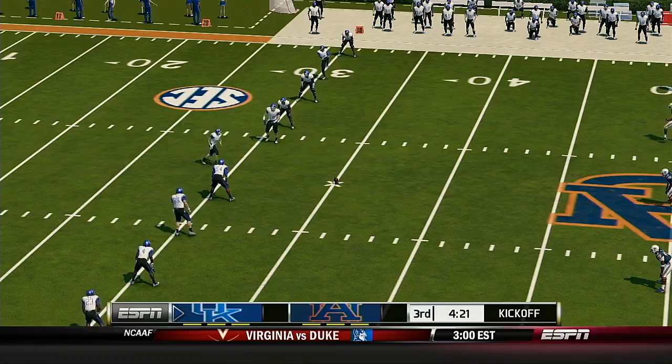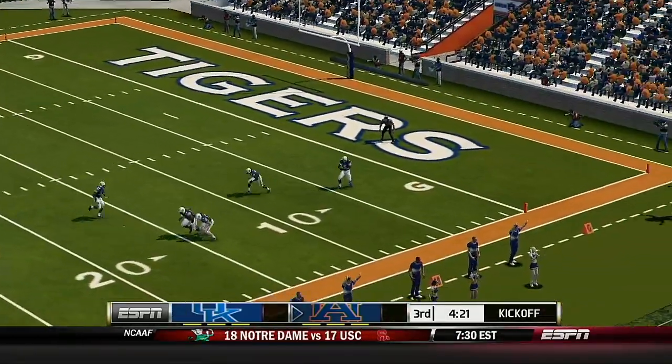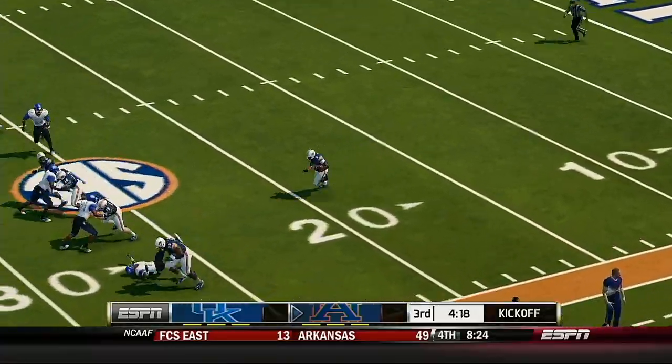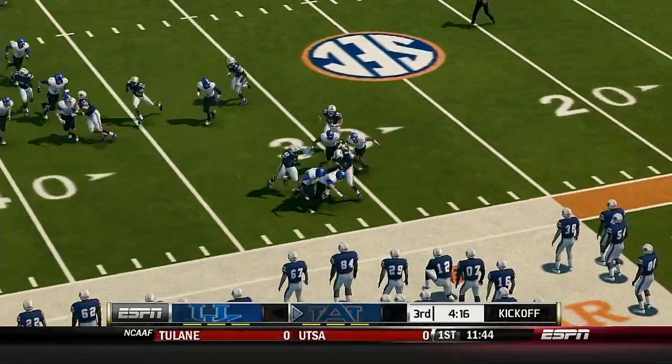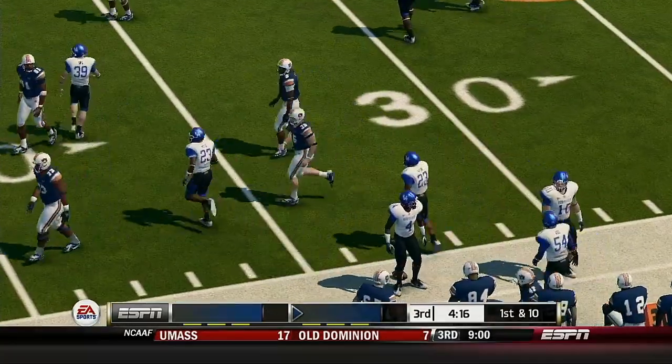Everyone's all lined up and ready for the kickoff. He's to the 20. At the 30. Knocked out of bounds. Around the 31-yard line.